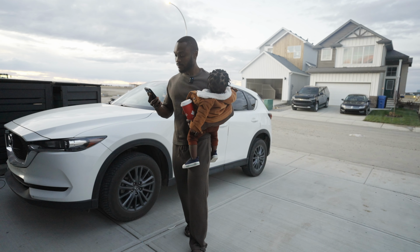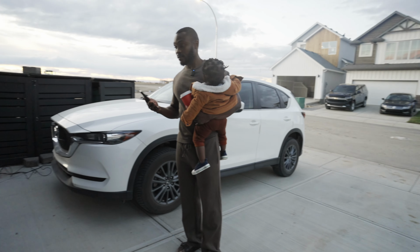Open the garage door. Opening the garage door.